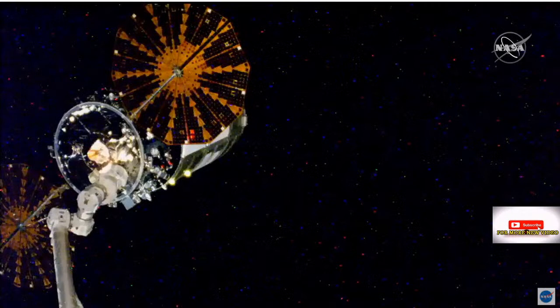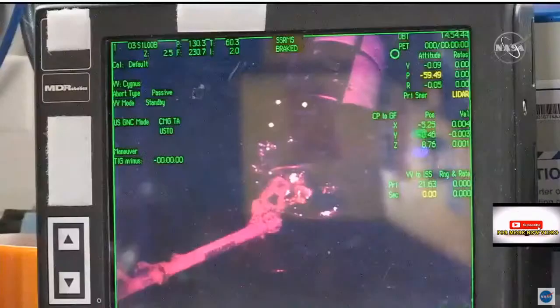Everything still proceeding nominally on the ground as we move towards Cygnus release shortly. Release still scheduled for 9:10 Central Time.